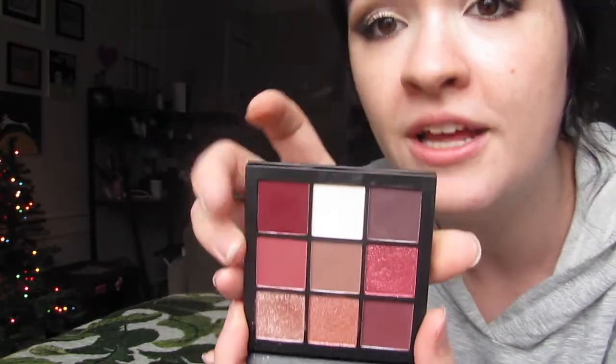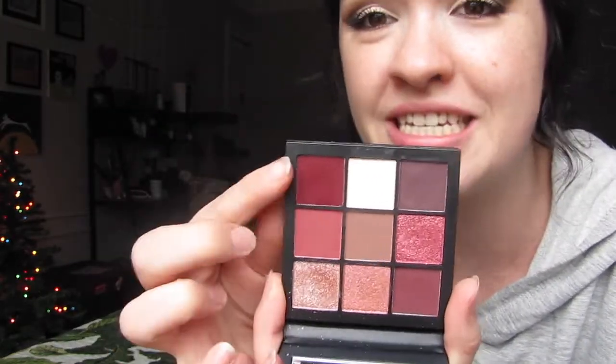All right, I had to go off camera to think about this Mauve Obsessions for a while because I really wasn't sure if I wanted to keep it, but I'm deciding to keep it because I think that it has a lot of unique shades in here. It has a really nice deep purple and a deep red and a deep burgundy, which I don't feel like I have in any other palettes. Honestly, in the two Colourpop palettes I just got rid of, I have those shades, but they're not as good a quality as this one.